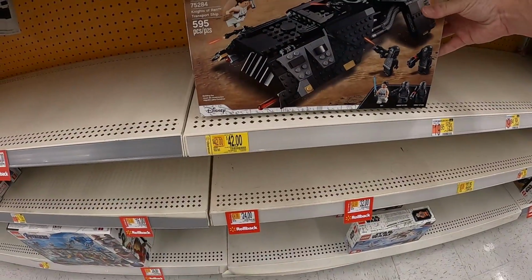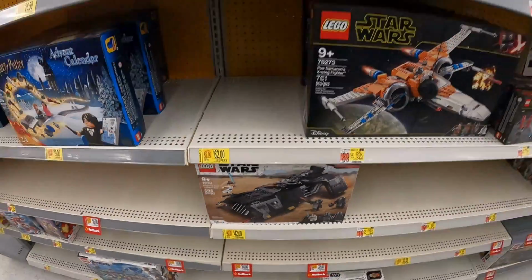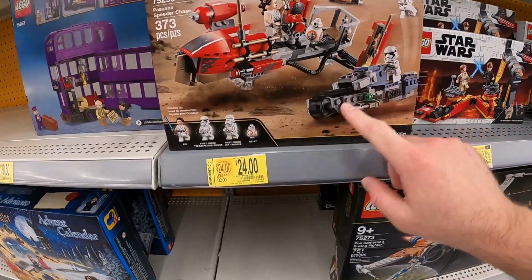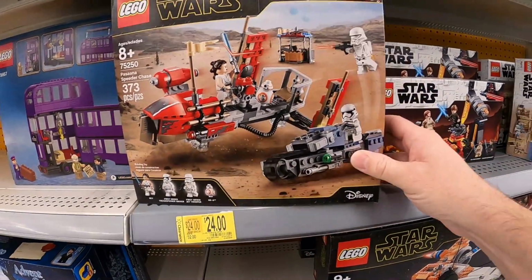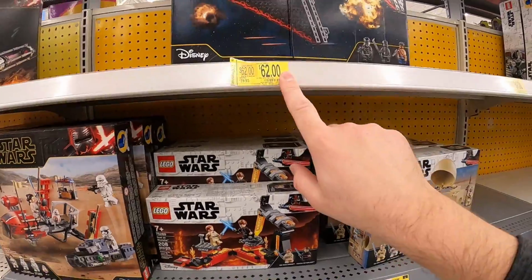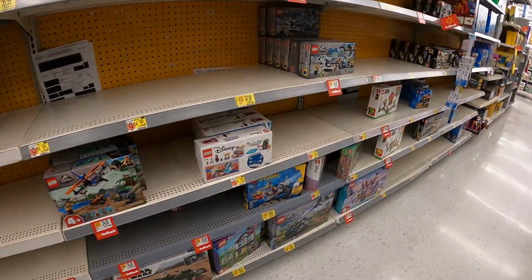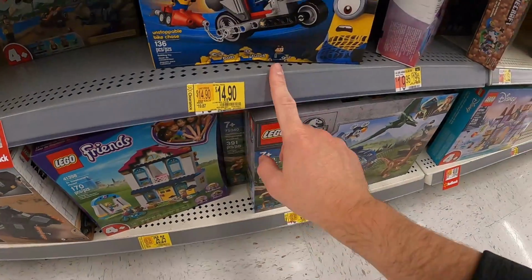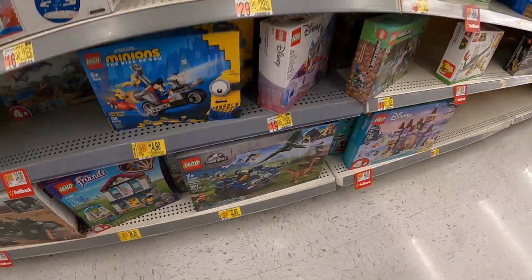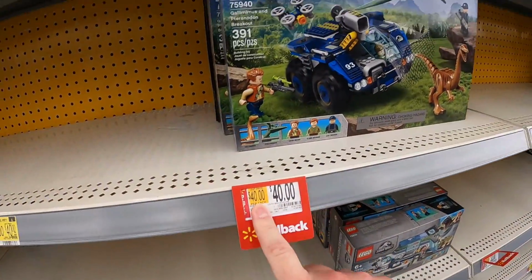42, normally 70, so that's almost 30 bucks off. So I'm gonna have to grab some of those. This is 24, was 32. I think the MSRP on this is like $39.99. This is 62, normally 80. There's more down here. 26, normally 40, 50, normally 20, 32, 80, normally, I think it's normally 40? No, normally 50.